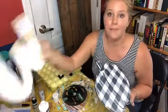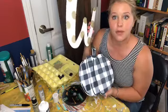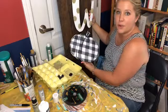Okay, so come back later after I get these glued down and the glue seals and everything. I'll post a picture of what it looks like in the comments and on my page tomorrow so that you guys can see how awesome it looks on this porch sign.